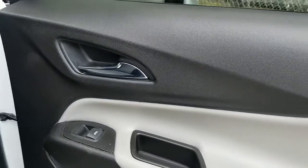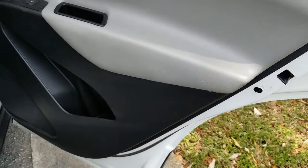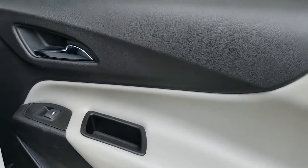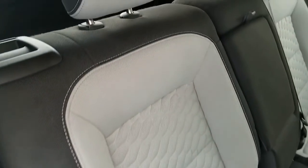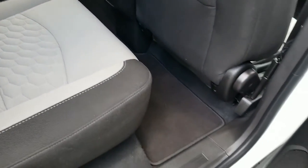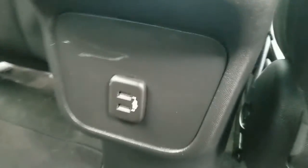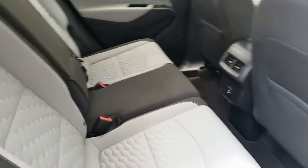Passenger side rear door panel's in outstanding condition, looks amazing, really in beautiful shape. Look at that, very nice condition. Take a look at the rear seat. Passenger side looks amazing, very nice condition, clean throughout, beautiful condition. Take a look in the center here. It's got a plug here, 2 USB plugs. It's got little AC vents there, very nice, beautiful condition.